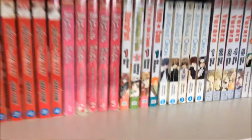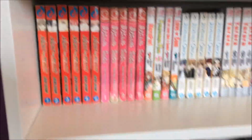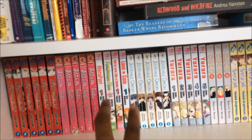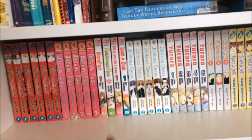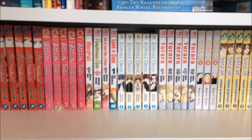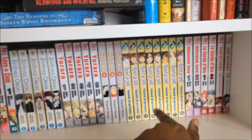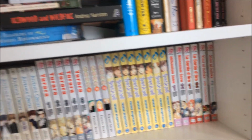So, on the third to last, we have my complete manga sections. From left to right, Night of the Beast, Dream Saga. These are the ones where I only have 1 copy, so that's Meru Puri, Kami-sama Kiss, Fall in Love Like a Comic. Love that one. And then we have Love Com, Juvenile Orion, Urara, Mars, Tenshi Janai, Millennium Snow, La Corda d'Oro, and Kimi ni Todoke.